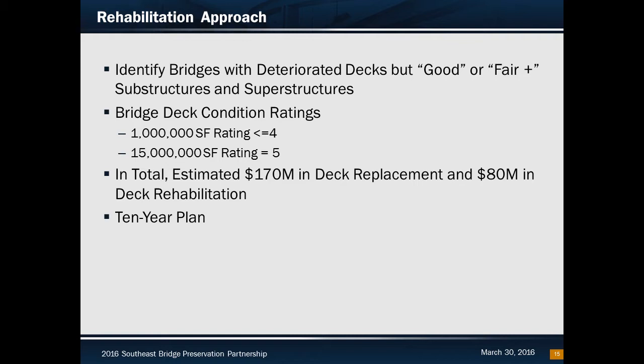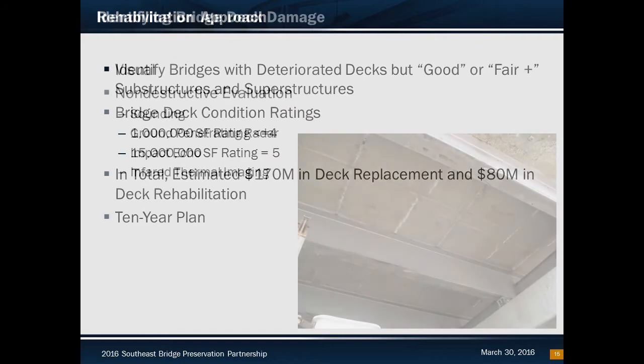Kevin Pruski is our branch manager for construction and maintenance. He's really steered the ship on this one, and he and I put together some plans for this. We've got a 10-year plan where we want to attack as much of these around the state as we can. We've got 250 million estimated right now, so some serious money to put into these decks, but we think it's well worth it.